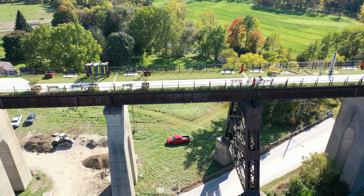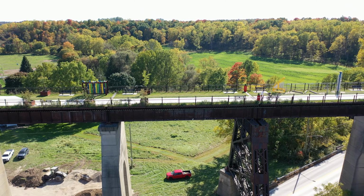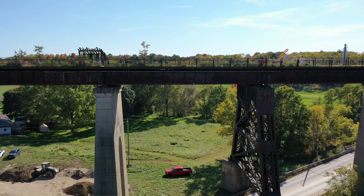Well, I've been really busy advertising it, I make the drive out to St. Thomas to check it out. It wasn't quite as nice as what they made it seem, but still, this is Canada's only elevated park.